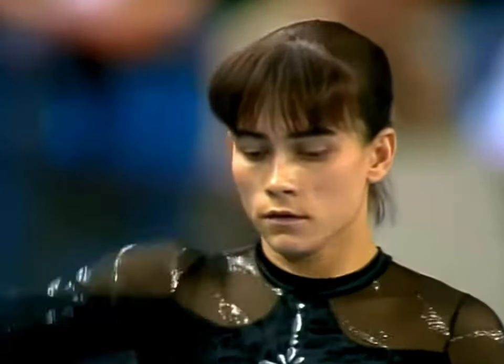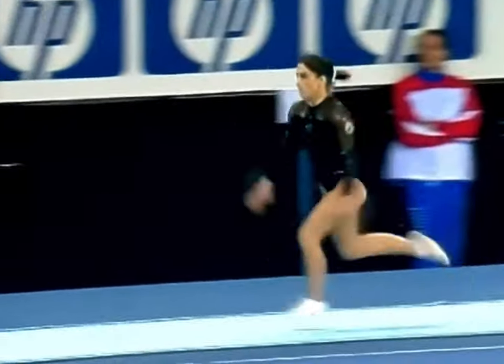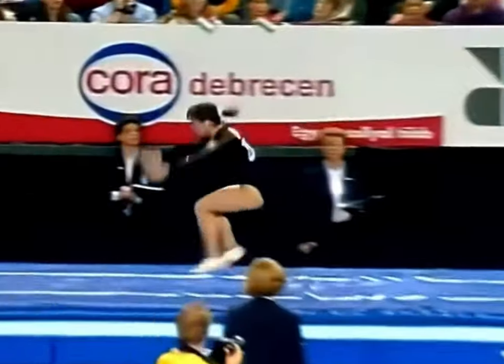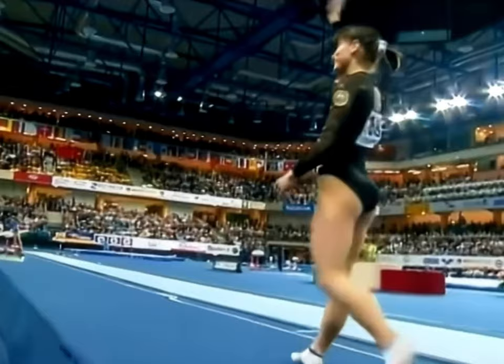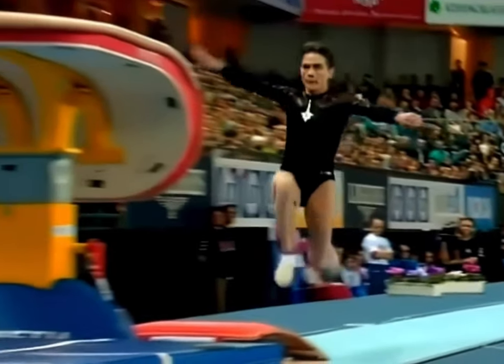She gets a 9.462, which is good. So the second vault coming up. Oksana Chusovitina. This should be a Sukahara with a 1.5 twist, 9.8 start value. All right, good power. But I don't think it's going to be enough to beat that young lady, Zamolochikova, who had a little higher start value and cleaner landings throughout.